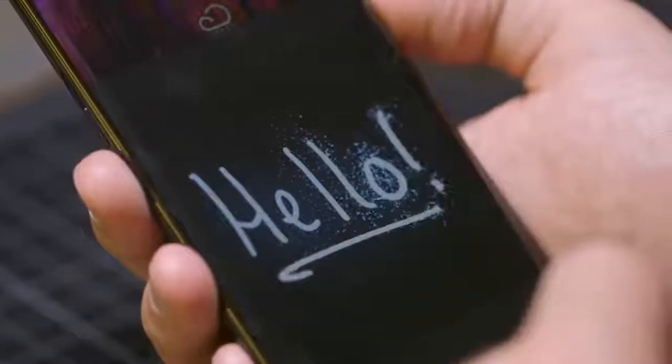But my favorite new feature is Live Messages, which lets you draw pictures or write messages and convert them to animated GIFs, which you can send to people or post to social networks. It's kind of like the iMessage handwritten note feature, except you can post them anywhere that supports a GIF.